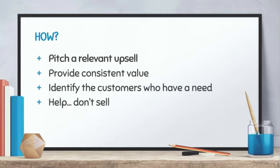Identify the customers who have a need also. So most businesses assume that their job is over when the sale has happened. You have to understand that that is not the case. They think they only need to worry about the particular customer again when it's time for renewal or a possible upgrade. No, you are only thinking about yourself if you do that.